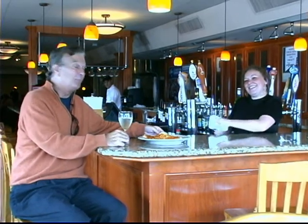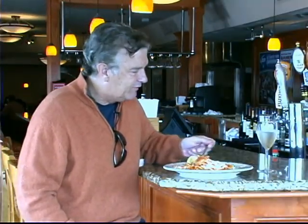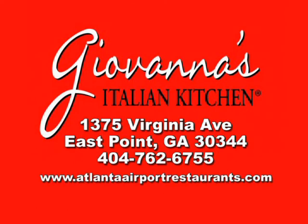And Kim's gonna put some Parmesan on my grouper Milano, and I'm a Parmesan kind of guy. Please, please. Grouper Milano at Giovanna's Italian Kitchen. Come by, check it out. I assure you, you're gonna enjoy your meal. I'll be seeing you at Giovanna's Italian Kitchen at 1375 Virginia Avenue, East Point, Georgia. I'll see you there.